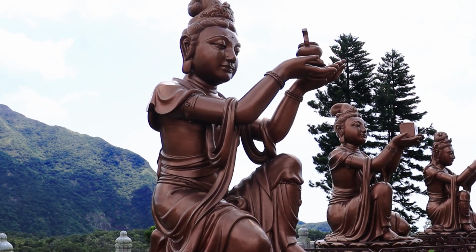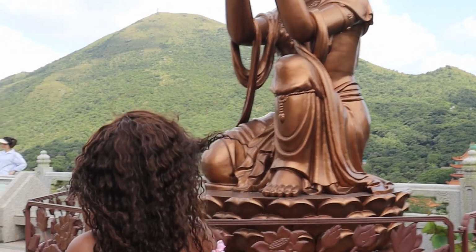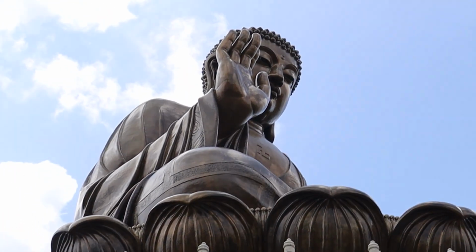Be sure to visit the small exhibit inside the statue, but no photography or video is allowed. And be sure to leave yourself time to enjoy some peaceful moments at the top. But remember to be respectful of the spiritual site. You will see people in prayer or meditation, so keep quiet.